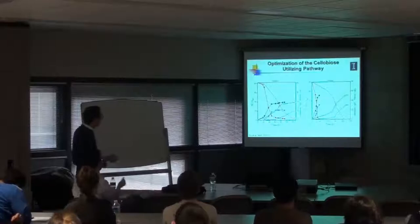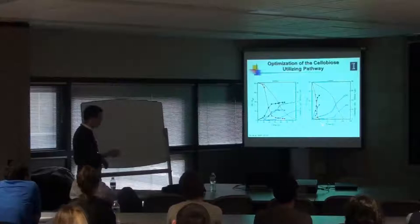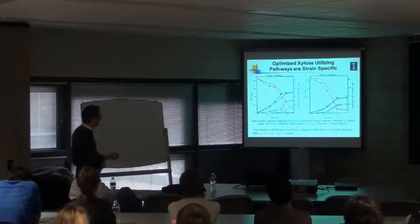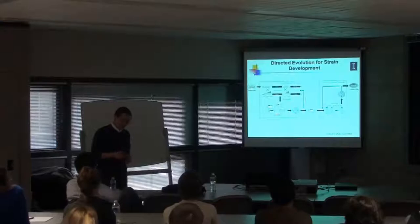And similarly, for the cellobiose utilization pathway, we also have similar results. We see more dramatic improvement in this case. That's the wild-type pathway, and we can see a very significant improvement, right? And we also see the similar issues of context dependence. The one that worked very well in the laboratory strain is not the best one in the industrial strain, and vice versa. This is very encouraging, but of course, we want to further improve the productivity, right?